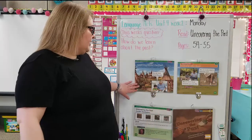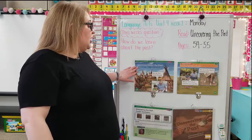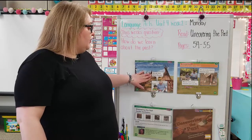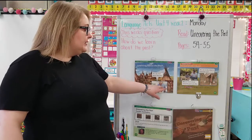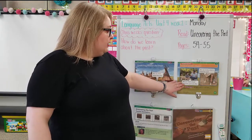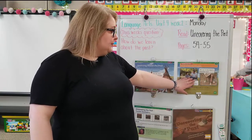So we're going to look at the first page, 52 and 53 together. And on the left side, it says, learning about the past. We can learn about the past in different ways. We can read about the past. So you can see this little boy and then this man reading a book together. So they're learning about the past. Over here on the right, we can hear about what the past was like. So it looks like maybe these children are listening to their dad telling them about the past.